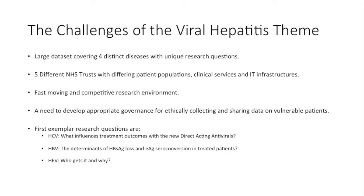Research questions that we decided to try and answer initially, and we're in the process of answering now, are quite broad questions initially, but we hope to focus them down once we have a better understanding of the data we've got. In HIV and Hep C, what influences the treatment outcomes with new direct antiviral drugs? And in hepatitis B, what are the determinants of hepatitis B S antigen and E antigen loss and seroconversion? They're markers for treatment milestones. If these things happen, that's a good thing in your Hep B treatment. And in hepatitis E in the UK, it's as simple as who gets hepatitis E and why, because we just don't know a lot about what happens in the UK.